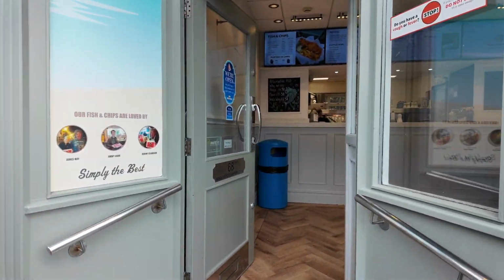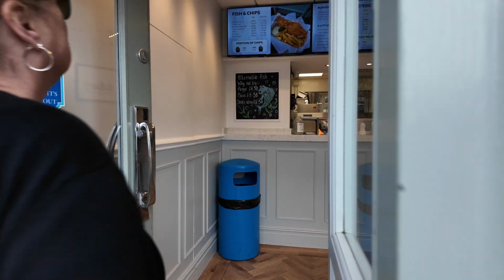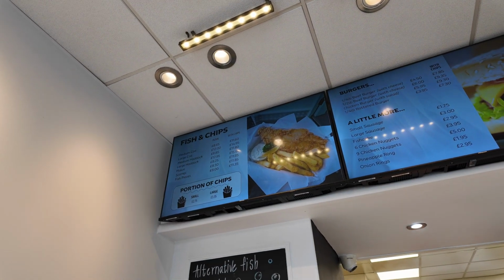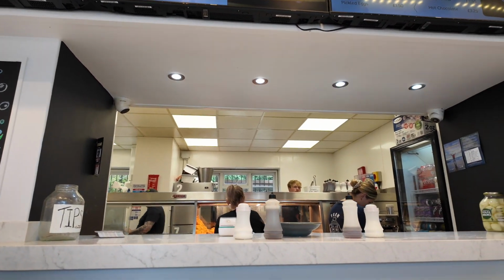Let's grab fish and chips. Cod and chips, because we are doing cod and chips, to make it even for everybody. They have scampi here as well. Yeah, there's the menu. Okay.